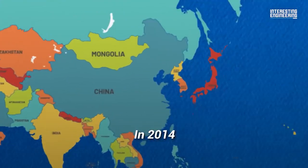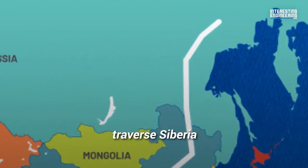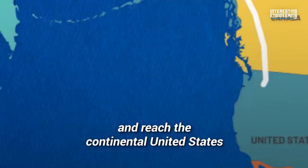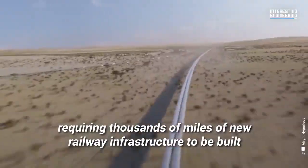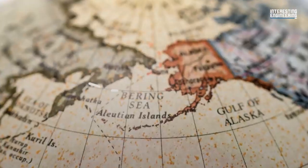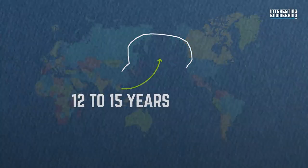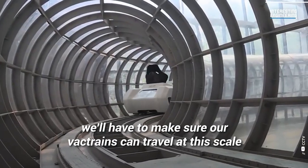In 2014, China proposed a train line that would start in northeastern China, traverse Siberia, pass through a tunnel in the Pacific Ocean, cut across Alaska and Canada, and reach the continental United States. The project is estimated to cost over $200 billion, requiring thousands of miles of new railway infrastructure to be built, including a 64-mile section under the Bering Strait. It is speculated that this line could take anywhere from 12 to 15 years to complete, and in the meantime, we'll have to make sure our vac trains can travel at this scale.